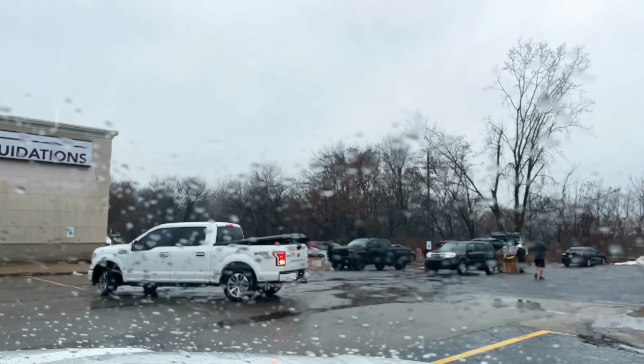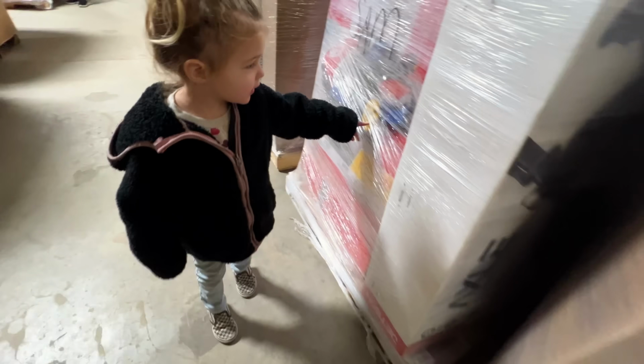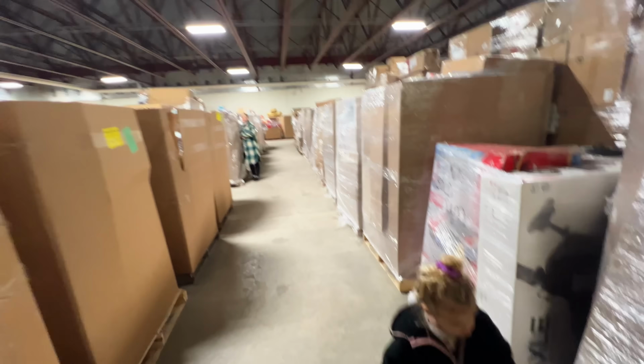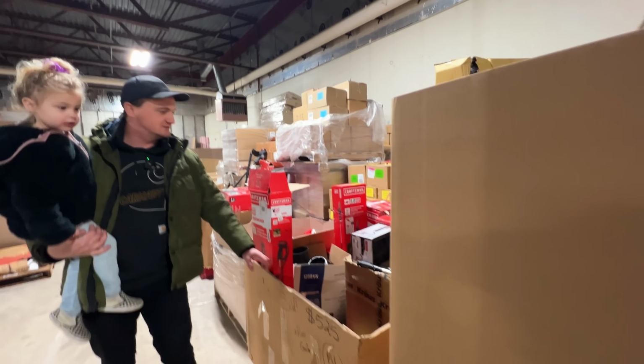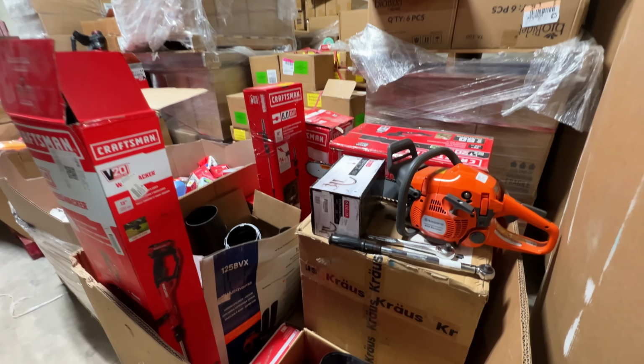Never seen it this busy. Let's see what they got. You like the Mario one? That's pretty cool. That one's sold. I like this one. Look at that. That looks pretty good. Chainsaw.